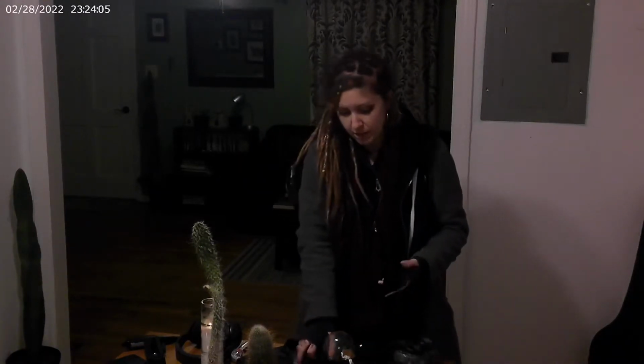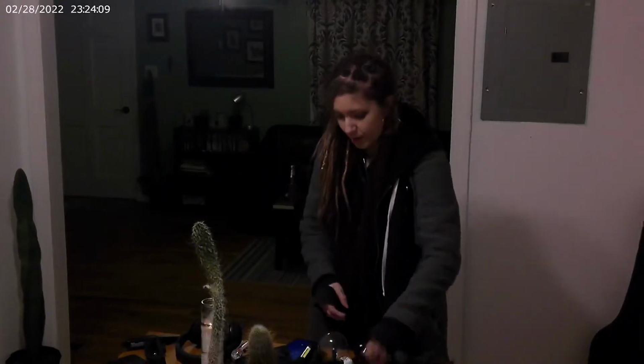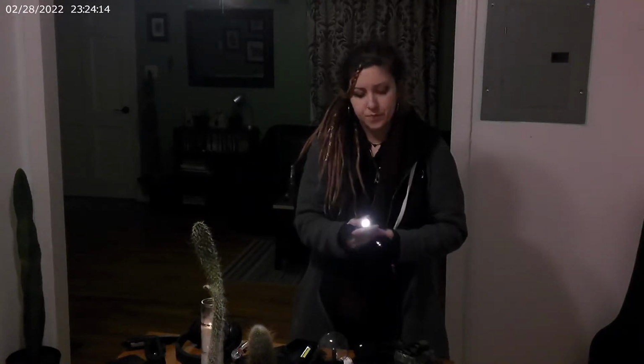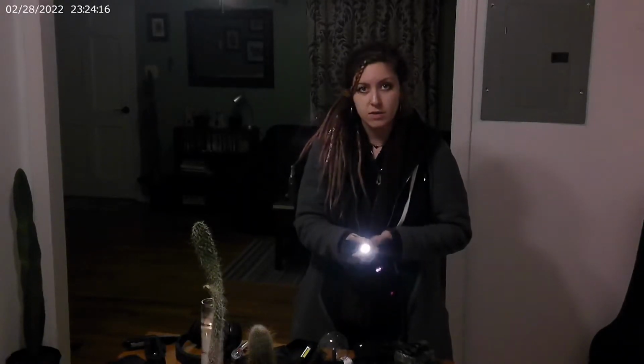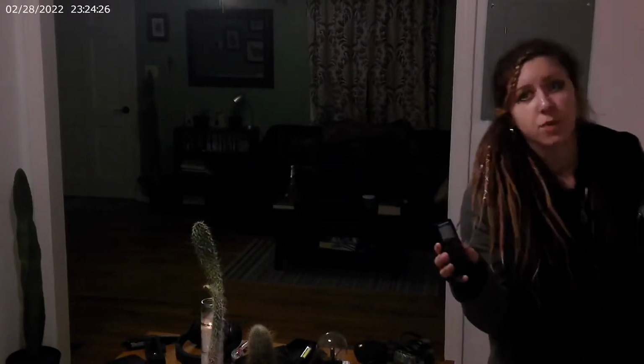Gotta have plenty of light. A twist top flashlight is always good. They can twist it, turn it off and on for yes or no. It's always great to have a recorder, just a tiny little recorder, $30. It's very highly sensitive, so you can pick up things on here that your ears cannot pick up. So that's great.